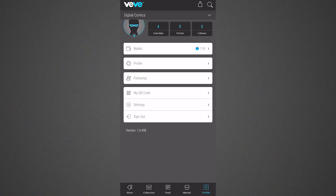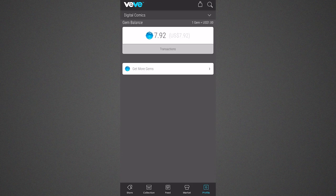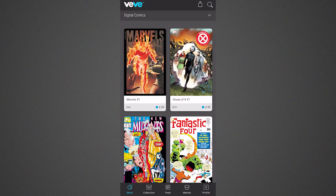And this is how you're going to add gems to your wallet. So everything that I showed you so far has to be bought with gems. So if I go to this Wallet tab right here, I can add gems to my account. The ratio is 1-to-1, so $1 is going to equal 1 gem, $10 is going to equal 10 gems. So you can just use this Get More Gems button to add currency to your account, and then you can use that currency to buy things on the store and the marketplace. So that is everything about Veve.